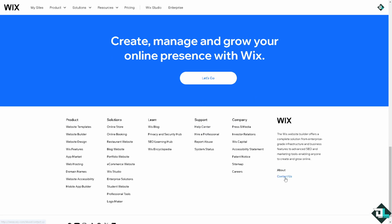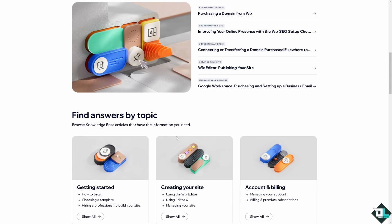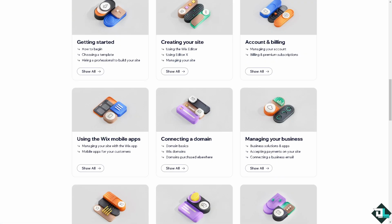Click contact us, and if you get a hold of one of the support staff, tell them you're having problems changing the name of your website here on Wix. One of the support staff will give you insight and troubleshooting steps on how to fix them.